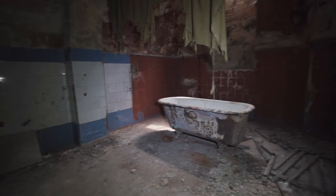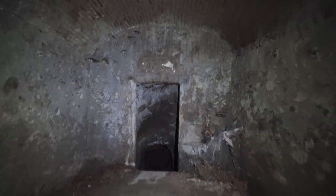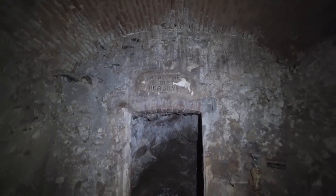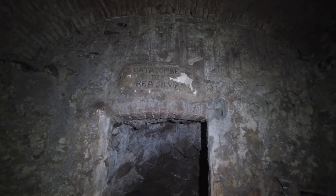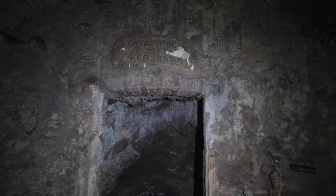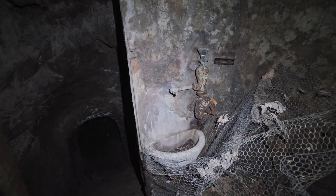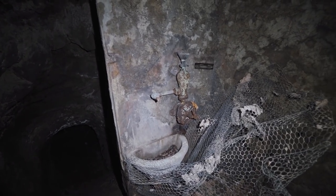All right, so I just made it to the very bottom floor and apparently there's a mini catacomb in here. So we're gonna be checking it out. Even says it right there. Catacomb. De Ria Silvia. And look at that entrance. You have a little fountain here where you can get water.